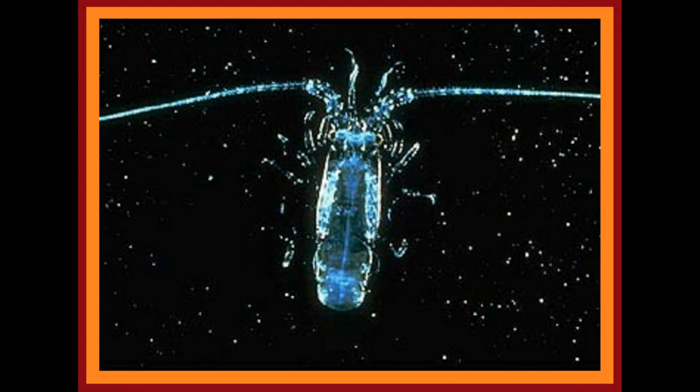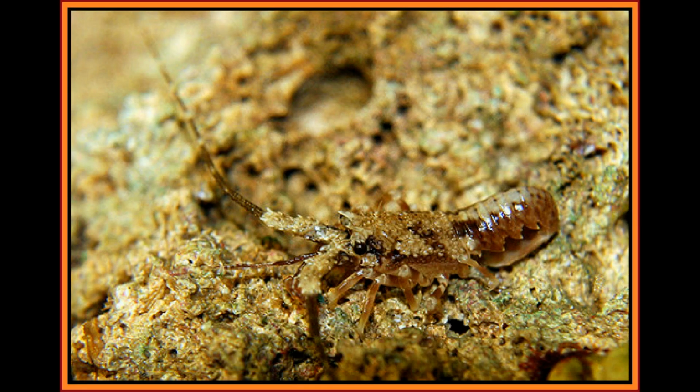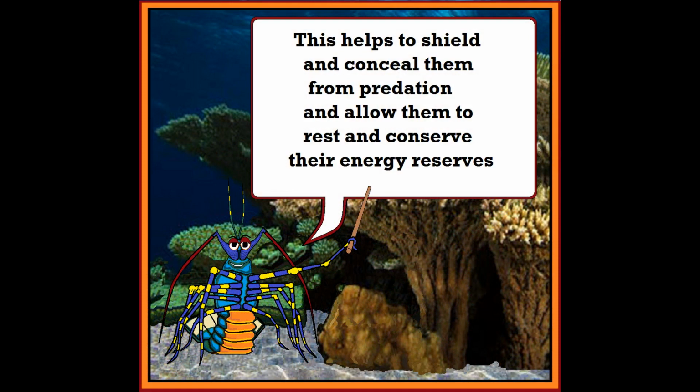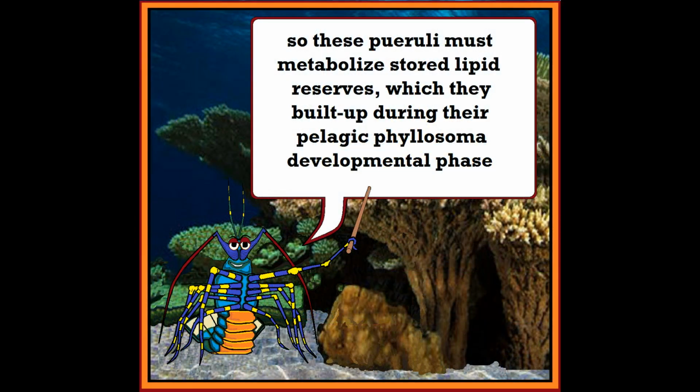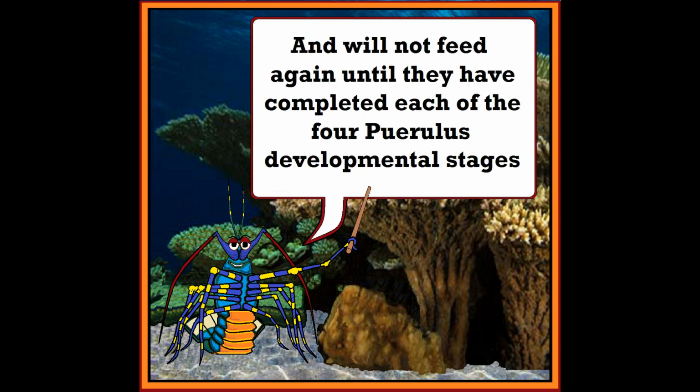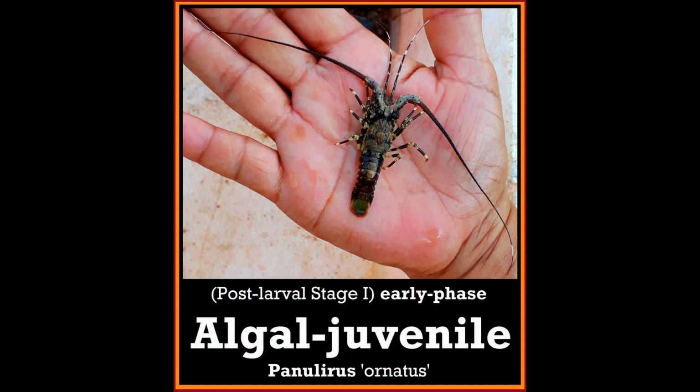During this nocturnal migration, these puerulus will rest during the daylight hours under stones or burrowed shallowly into the sand on the ocean floor. This helps to shield and conceal them from predation and allows them to rest and conserve their energy reserves. The 4 distinctive developmental stages of puerulus are each non-feeding phases, so these puerulus must metabolize stored lipid reserves, which they build up during their pelagic phyllosoma developmental phase, and will not feed again until they have completed each of the 4 puerulus developmental stages and have successfully instarred, morphed to agile juveniles.